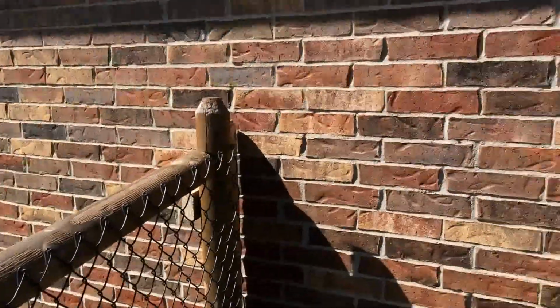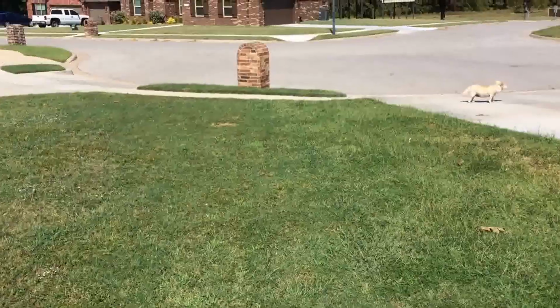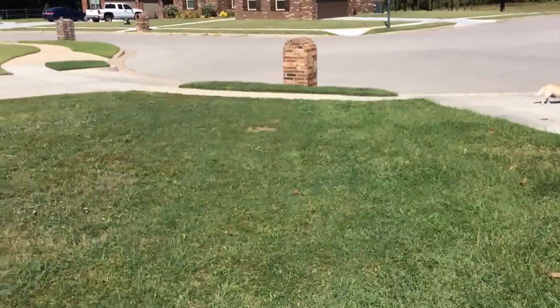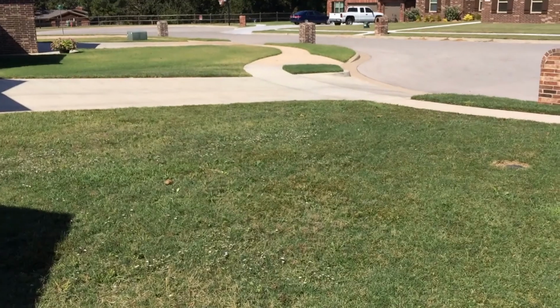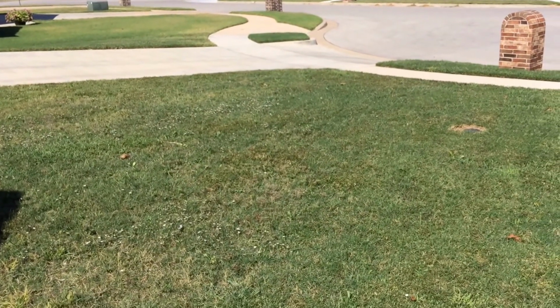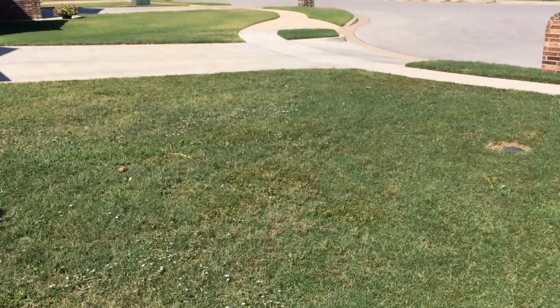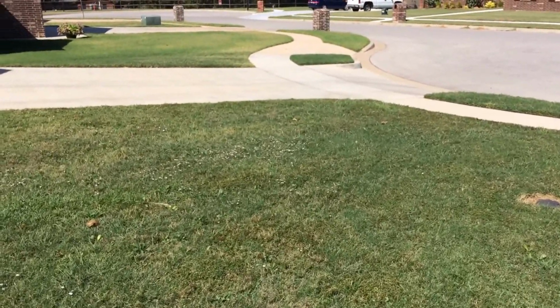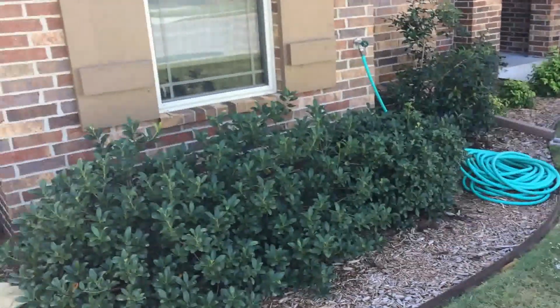Boy, it's windy, north wind. I put down Scott's Green Max lawn food, which is basically nitrogen, and juiced it up about 2 weeks ago. I've got a lot of weeds in my yard, but it did green it up. It works. I should have done it more often.